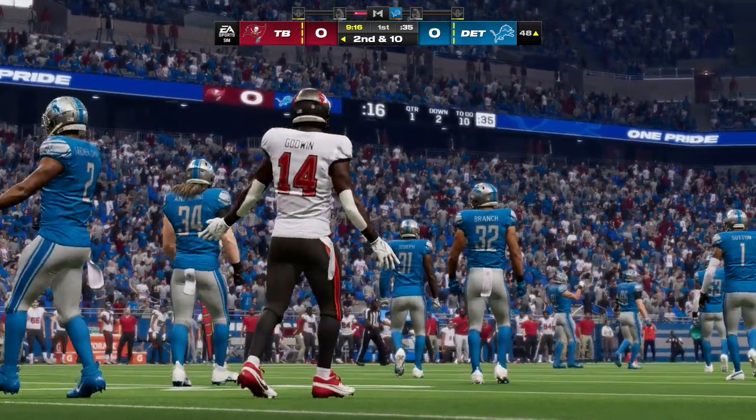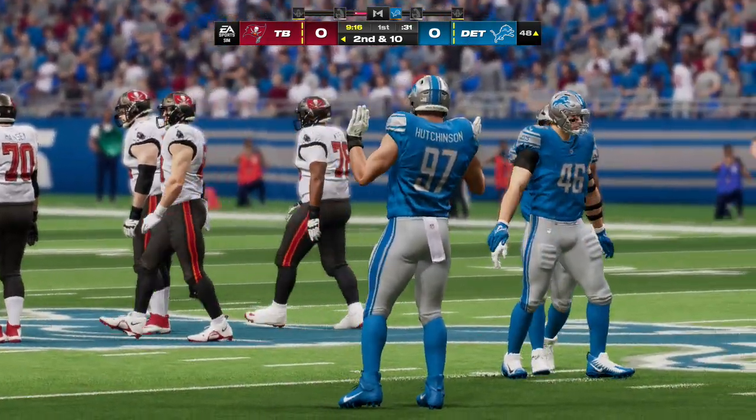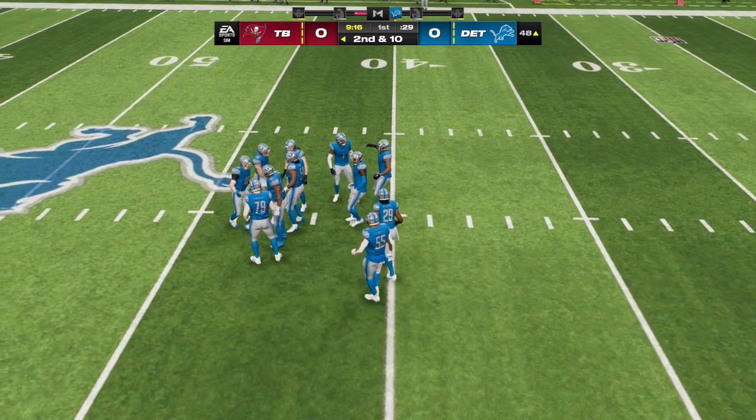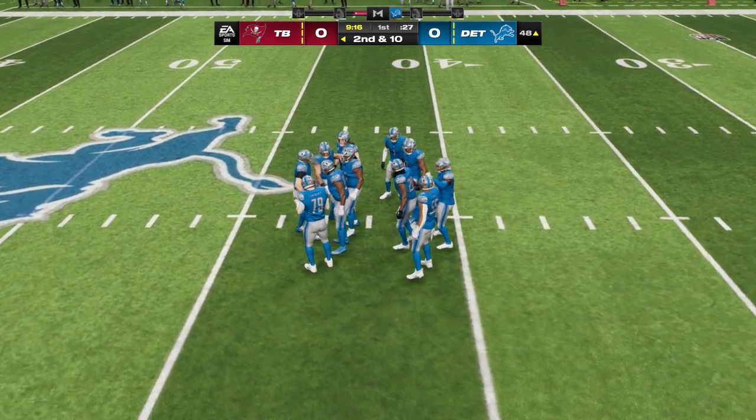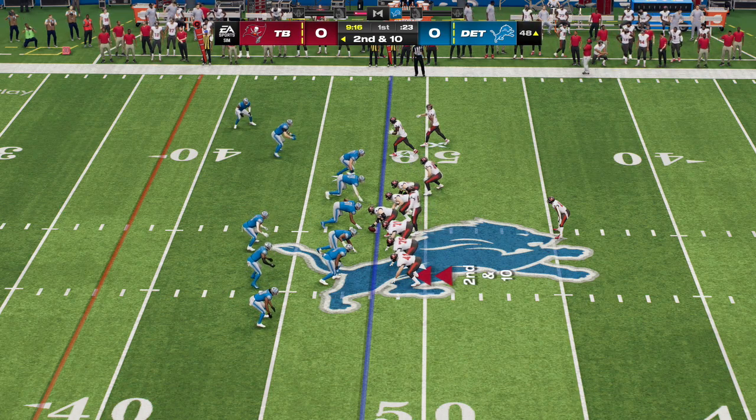Well, they've got man coverage on the outside, and my scouting report on these DBs tells me that they love to take matters in their own hands. They want man coverage, not zone. And there was good coverage there that forced the incompletion. Here's 2nd and 10.